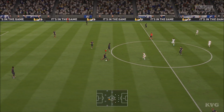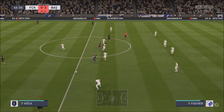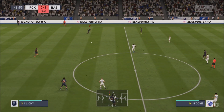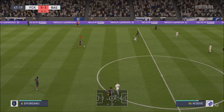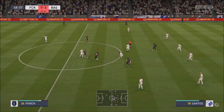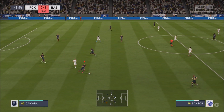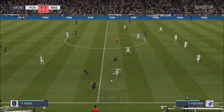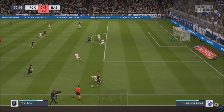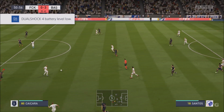Referee just checking everything is in order, and he blows for the second half to start. Now Vishka. Cliché. Read the play well to intercept. And they've spread it out wide here. Now Vishka. Excellent defensive tackle. Well, now they've got the ball, what are they going to do with it?